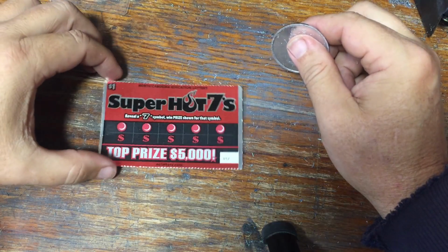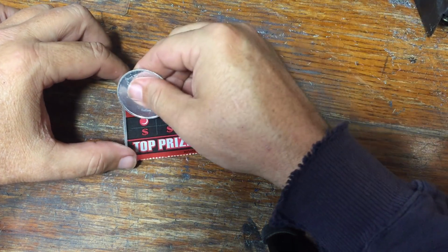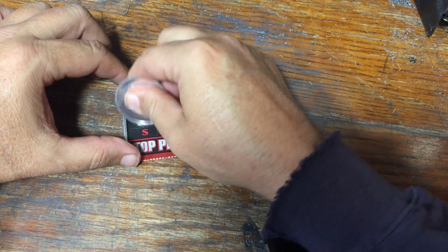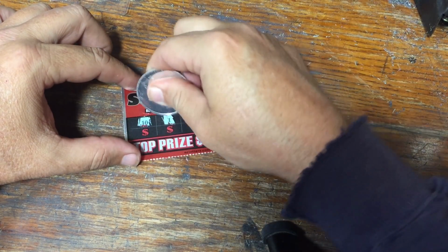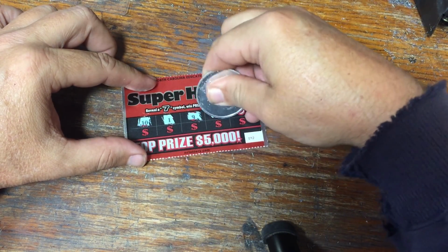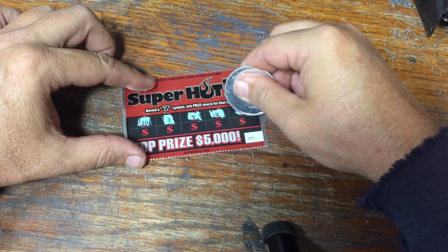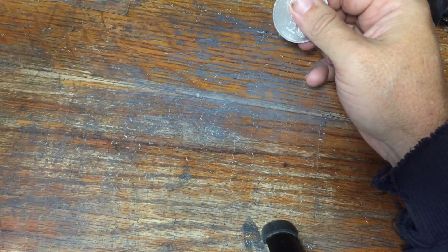Next up is the Super Hot Sevens. Pretty simple ticket. We're looking for a seven. 10, 1, and they're hard to miss. They're great big old numbers. No 9, no 9, no 9, no 4, and no 5. Nothing on that single.